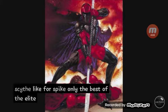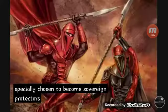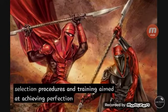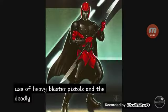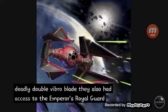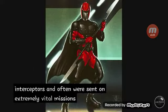Only the best of the elite Emperor's Royal Guards were specially chosen to become Sovereign Protectors. They endured years of selection procedures and training aimed at achieving perfection in soldiering. Their combat training also included the use of heavy blaster pistols and the deadly double vibro blade. They also had access to the Emperor's Royal Guard TIE interceptors and often were sent on extremely vital missions.